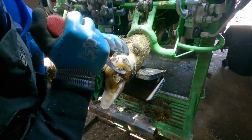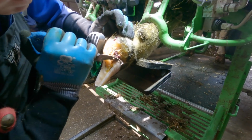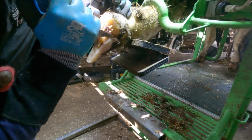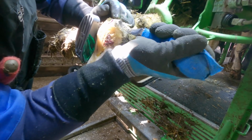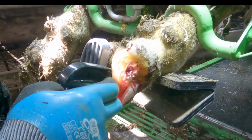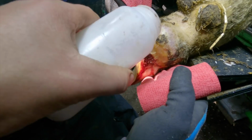For the final feel around for loose horn and sharp edges, with a bandage this cow should be good to go. I wrap this lesion with salicylic acid just to dry it out and kill any bacteria in there.